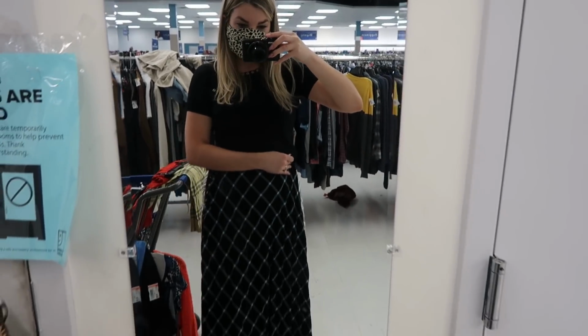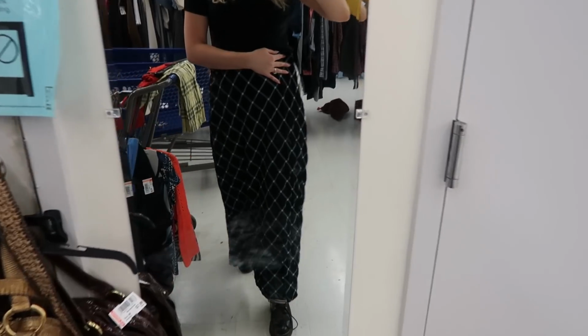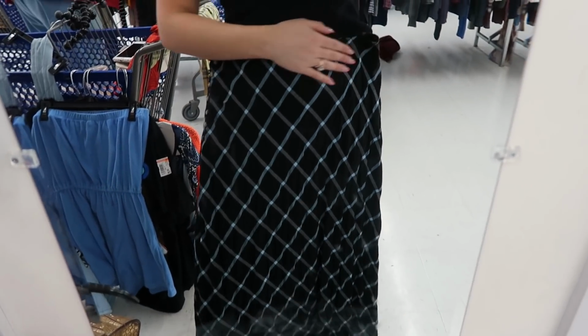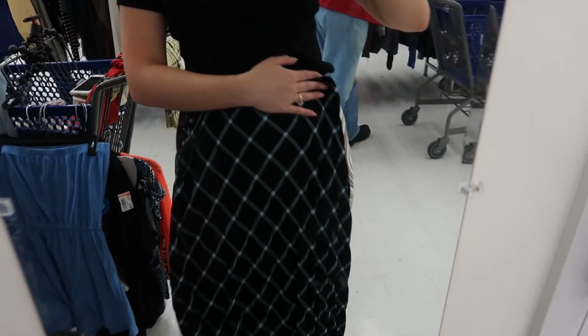So I love the material, but I just don't think the fit is going to be what I envisioned. Last item is the Urban Outfitters maxi skirt. I really like the pattern, but I'm kind of worried it looks a little bit too wintry, so I think I'm gonna leave this one as well.